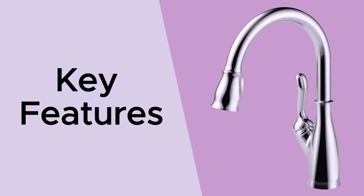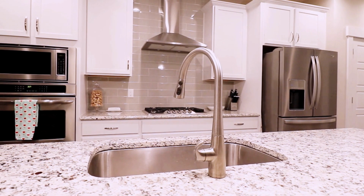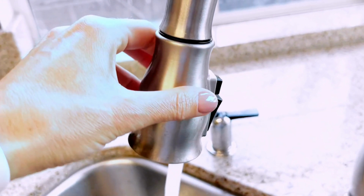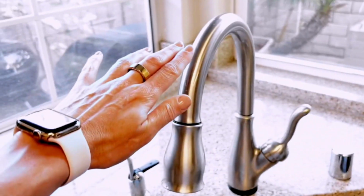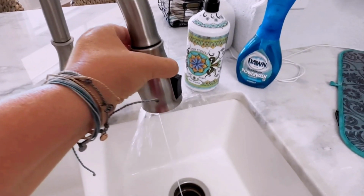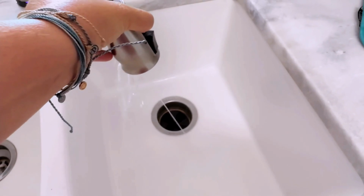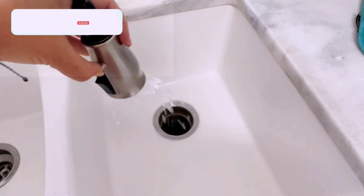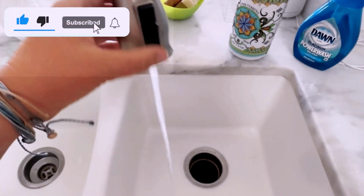Here are some of the key features of the Delta Leland 917. Traditional styling with modern functionality. The Leland faucet has a classic look that will complement any kitchen style, but it also comes packed with modern features like a pull-down sprayer and touch clean spray holes. Pull-down sprayer with shield spray technology. The pull-down sprayer makes it easy to reach all areas of your sink, and the shield spray technology provides a powerful spray that rinses away food debris without splattering.